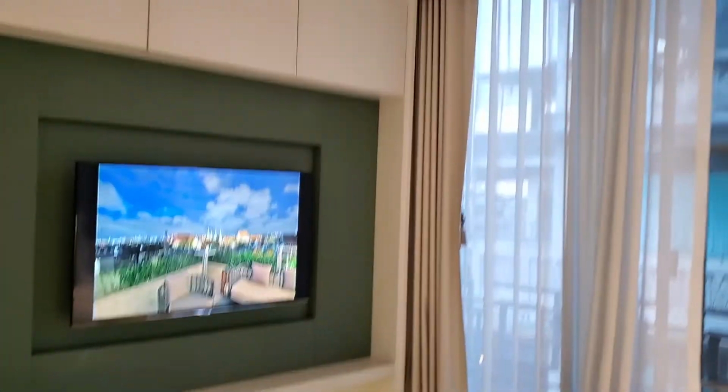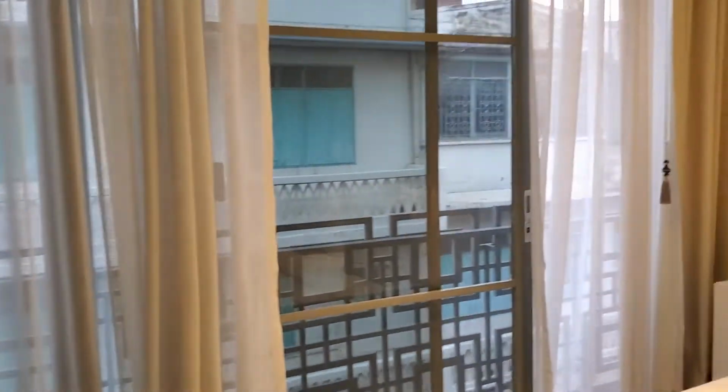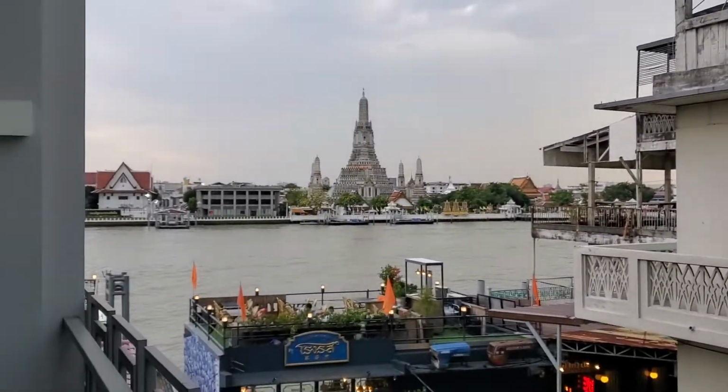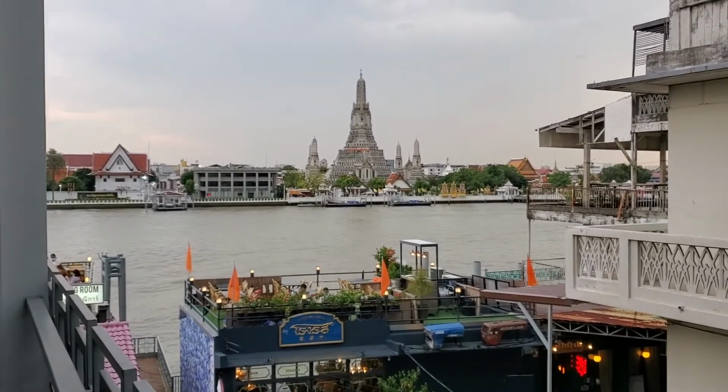And the best thing about this room, so I'm only planning to stay here for a few days because I'm literally right beside the Grand Palace and all the major attractions that you want to see if it's your first time in Bangkok. So when we go outside, you can see I've got a riverside view, and I've got actually a really nice view here of Wat Arun right across the river.